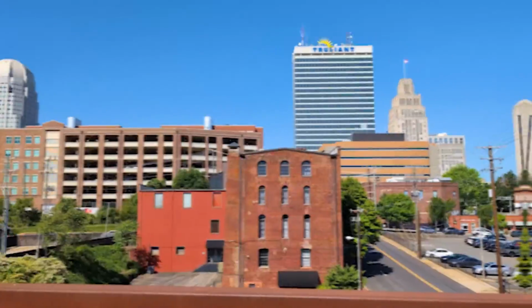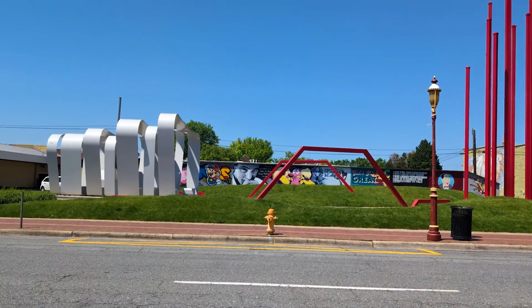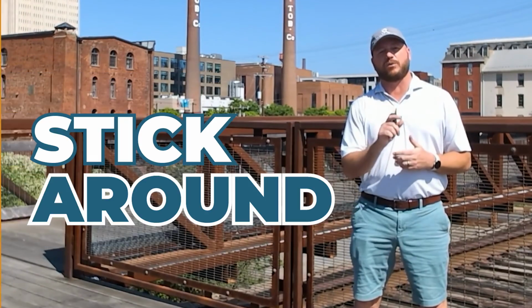Today I'm right here on Long Branch Trail overlooking downtown with the Reynolds building, the smokestacks, Bailey Park, everything behind me. And you guessed it, we're gonna take you on a tour of downtown Winston-Salem. So don't go anywhere, stick around, we're gonna get right to it.